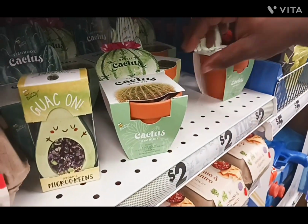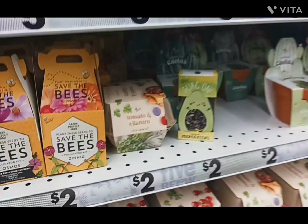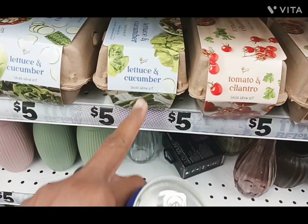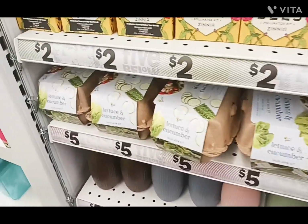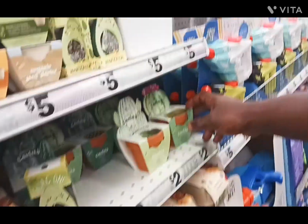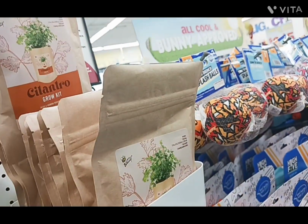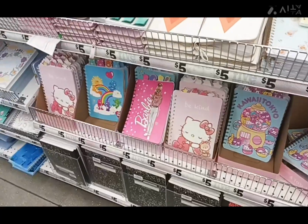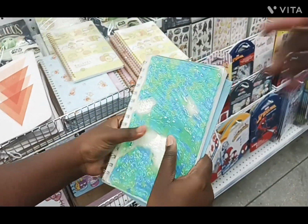Oh, that's a bigger one. Oh, look at the avocado. It's only $2. Yeah. Hey, look, there go tomato and cilantro. Taco sauce. Yeah, look at that. Look at the different kind of cactus. They got different kinds of cactus. Yeah, you can grow that kind. With the barrel. These little cute things. Show me. Look at that. Oh, squishy Orbee.